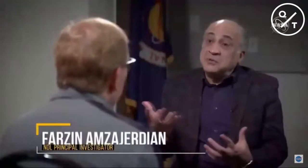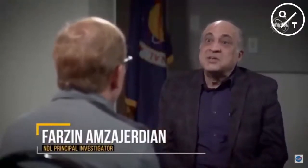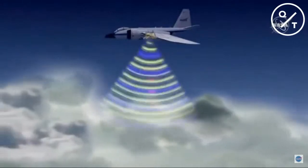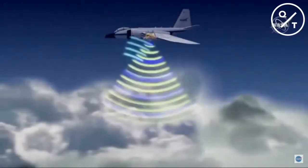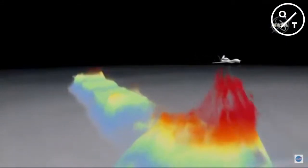Well, it actually uses the same principles that are used in weather radars. They call them Doppler, right? Because it uses the Doppler effect. And the Doppler effect is essentially when an object is moving, it causes a shift in the frequency, or change in the frequency, of the radiation.